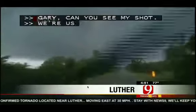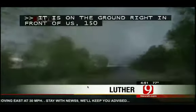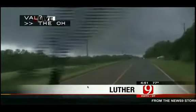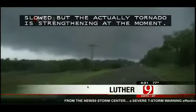And you're going what direction? It's slowed down quite a bit, Gary. You're going what direction, Val? Okay, the forward movement has slowed down, but the actual tornado is strengthening at the moment, and it is moving east-northeast. It appears it's going to miss Wellston to the north. Val, tell us where you are and what direction you're driving.